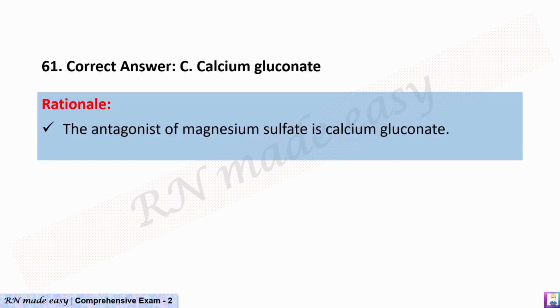The correct answer, C. Calcium gluconate. Rationale. The antagonist of magnesium sulfate is calcium gluconate.